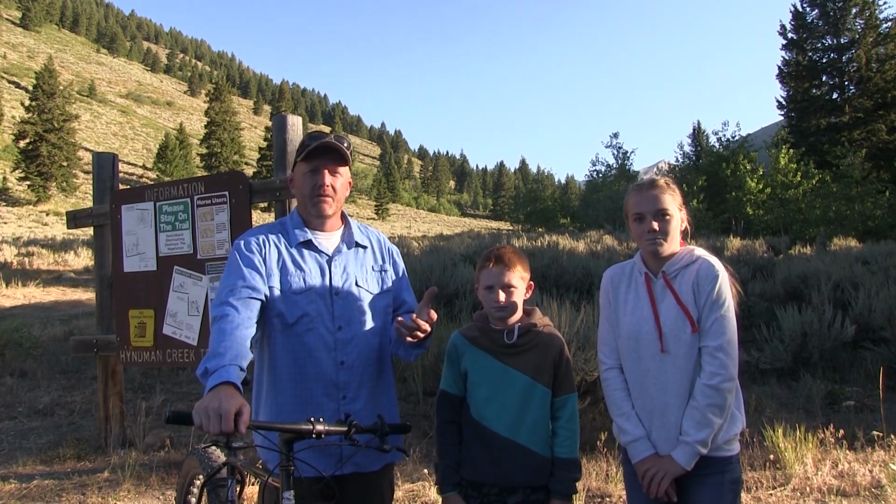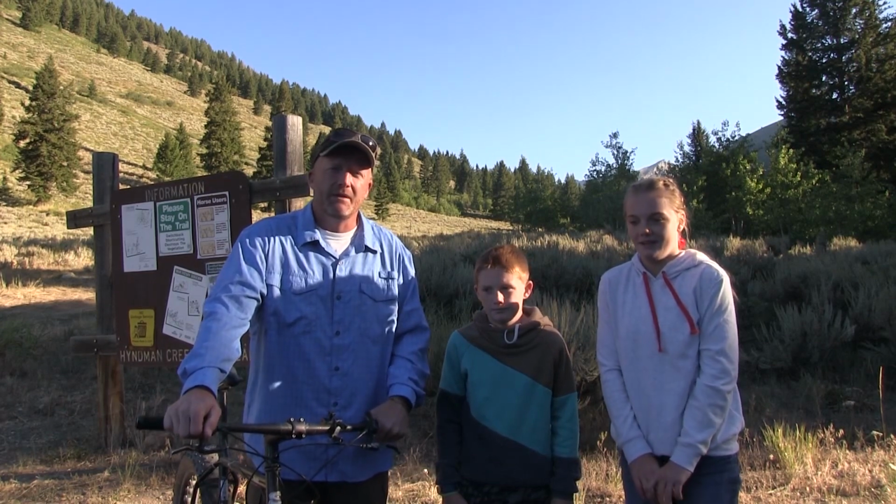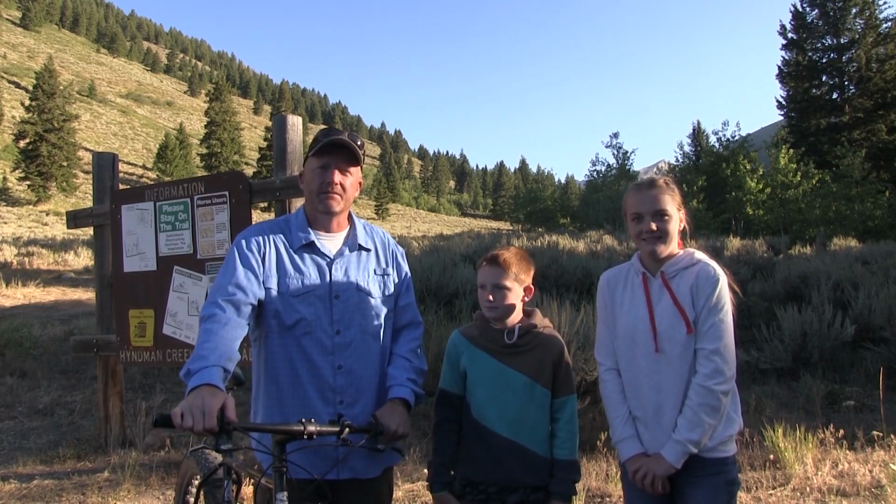There's still a ton of elevation we got to cover, and several miles, but from what I've read online and stuff, it's one that is not technical, and so that's why we chose to come out to this one. Anyways, I'm going to show you how we get here, how you get to the trailhead of Hyndman Peak, and then we're going to get started.